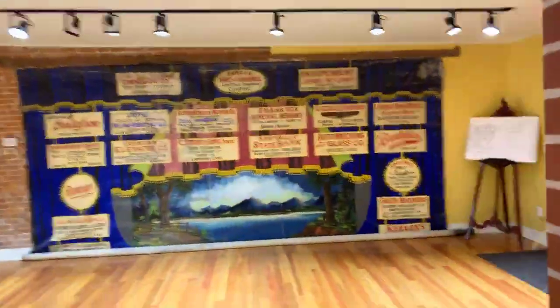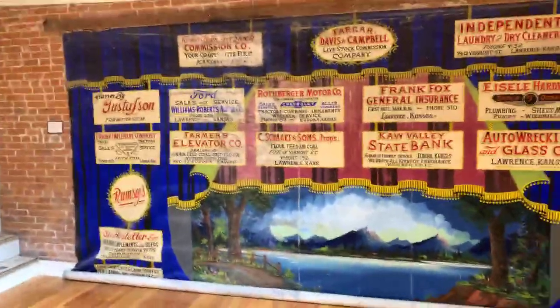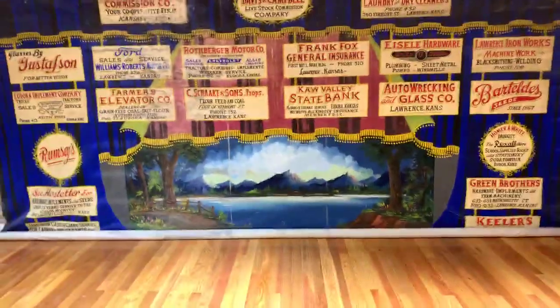There's our elevator door. And so we do have some artifacts up here, but we have a lot of empty space up here, which we're going to fill with our core exhibit eventually. And we'll probably keep this space open for temporary and traveling exhibits.